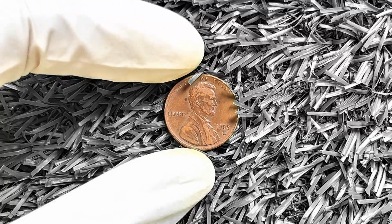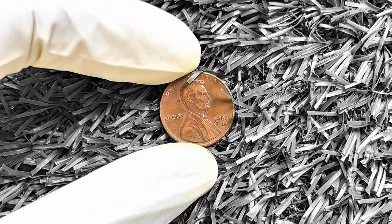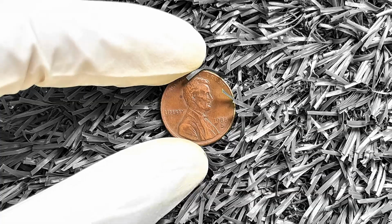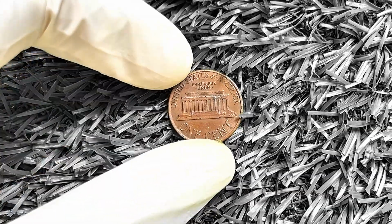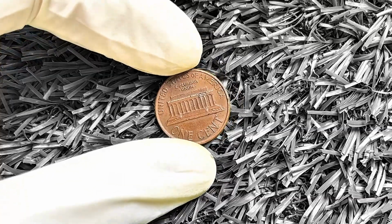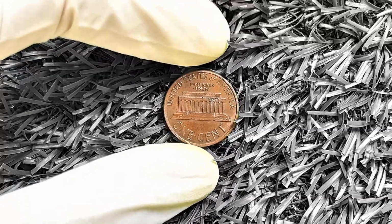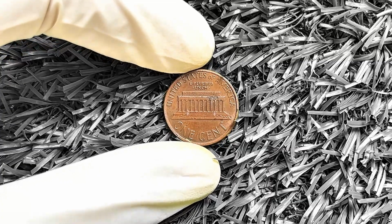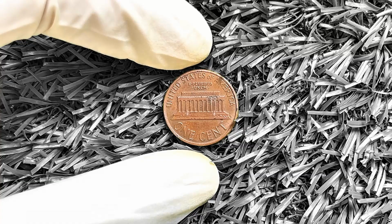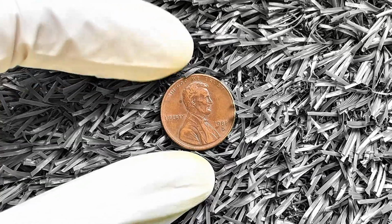But here's where the story takes an interesting turn. Not all pennies are created equal, and some have something that could make them worth thousands, even hundreds of thousands of dollars. The key to this penny's incredible value lies in one small detail, the mint mark. The D mint mark, located under Abraham Lincoln's date of birth, is what makes it special.